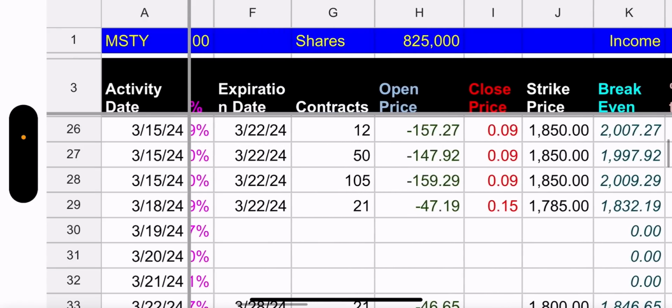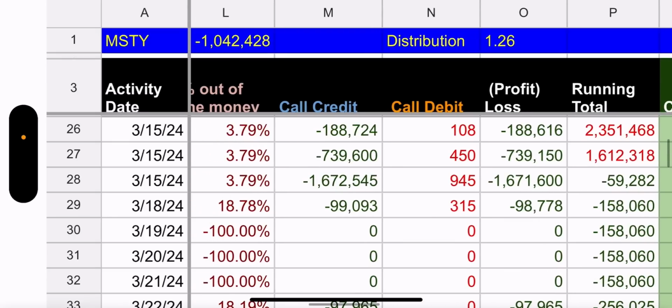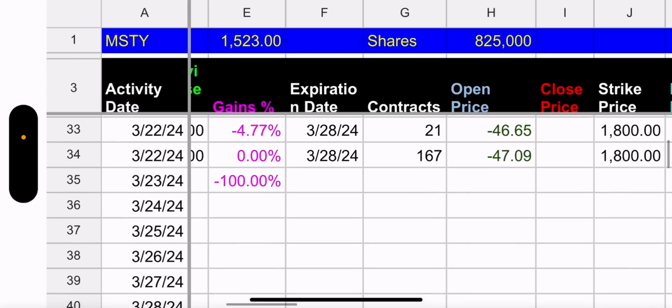And look at this. Look at this. 9 cents to close, 15 cents to close. So the profit they made is unbelievable. And keep in mind, this profit is for much, much fewer shareholders. So they're making what? 188,000, boom. 739,000, boom. 1.6 million, boom. 98,000, boom. 4 for 4. So they have flipped the script and they are now winning on their weekly calls. So great job for last week's.